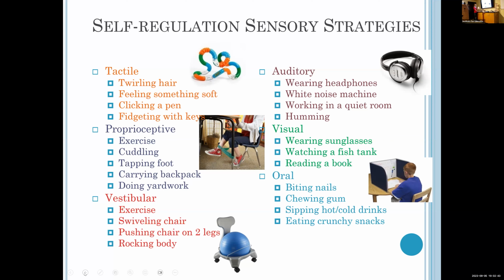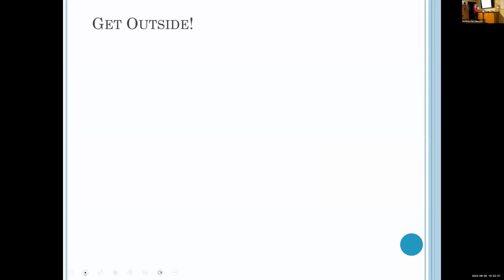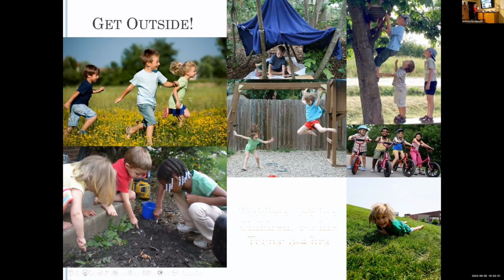So these are some of the sensory strategies that are often used with kids with sensory processing differences, particularly in school. Getting outside is such a great way to foster our sensory engagement and our integration of all of our sensory systems. It creates this balance of having a calm, alert state of being in nature, and also challenging our movements and challenging our problem solving and ability to just integrate everything that's going on around us.